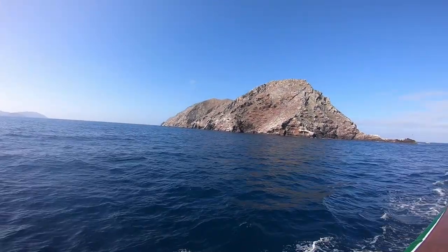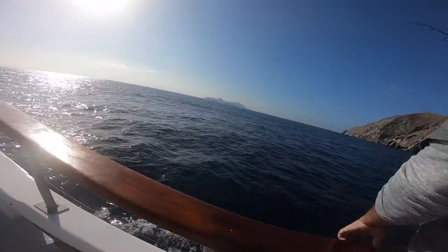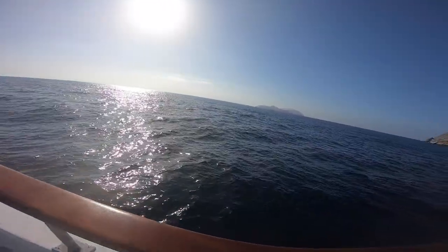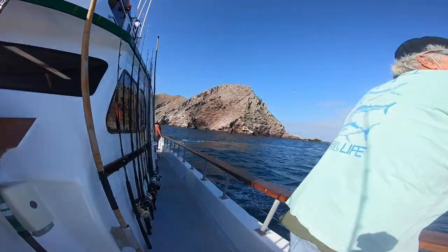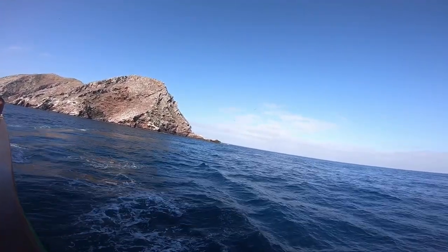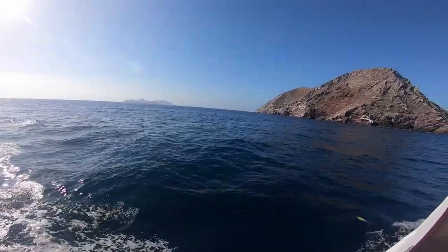Pukey Point, right? That's what this spot's called? Oh, I have no clue. It looks like it, right? Pukey Point. Is that what this is? I have no clue. Is this called Pukey Point? Oh, this? There's two. Pukey Little and Pukey Big.